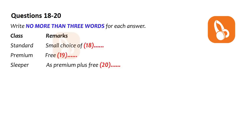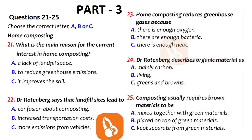Now turn to part 3. Part 3. You will hear an interview with a soil scientist about home composting. First, you have some time to look at questions 21 to 25.